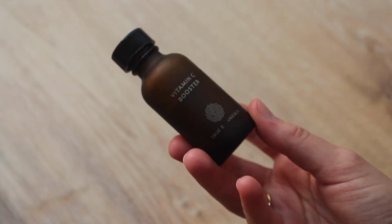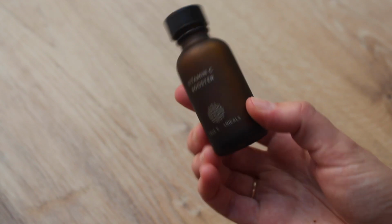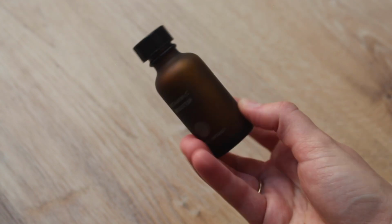Next is just a product that has expired. Unfortunately, it's not completely done. This is the vitamin C booster from True Botanicals. Now, I am very curious about True Botanicals. I haven't tried a ton of their products, but what I have tried I've really enjoyed, including this product right here. I was going through my skincare drawers and I realized that this had expired in April, so I just put it in this Empties video to share some thoughts with you guys.